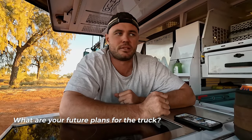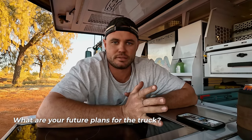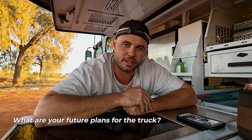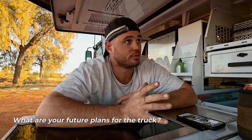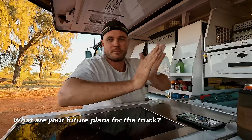Future plans. So I do have a little bit planned. We're going to get through this NT trip that we're doing. We're going to head back down the WA coast, and I'm already in talks with a couple of companies to expand. We'll be keeping the caravan, we'll be keeping the truck, but I'll be altering this back section of the truck. I'm not going to tell you what to, because you already copy me enough.